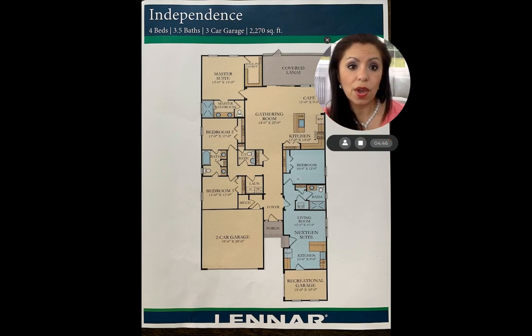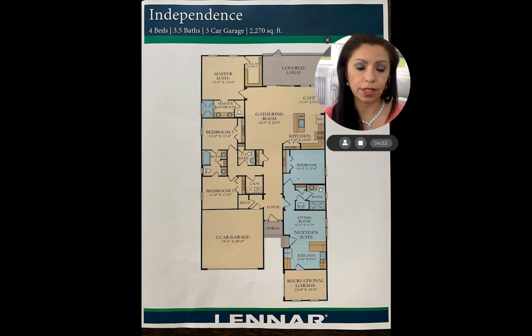So there you have it. It's called the Next Gen Suite. And if you know of anyone that could benefit from this type of layout in a home, I'd love to connect with them. Please share this video with them.